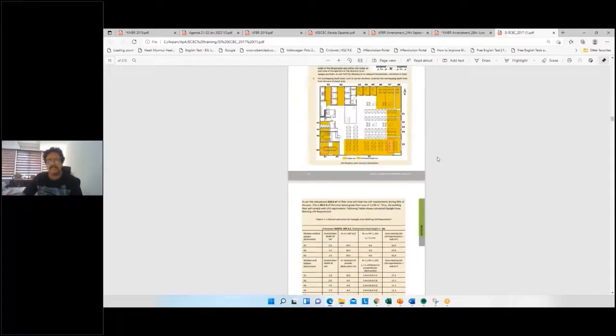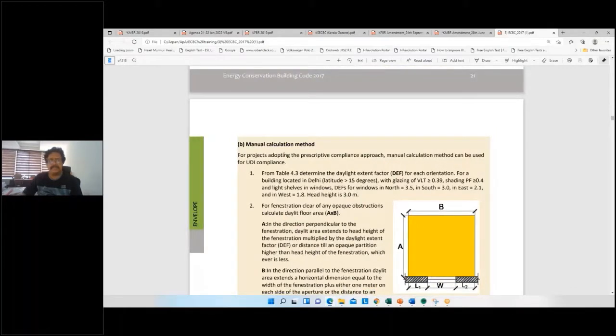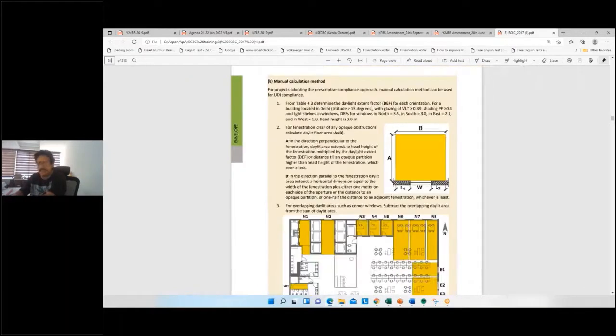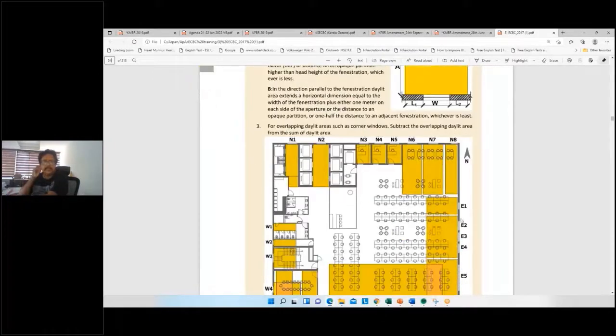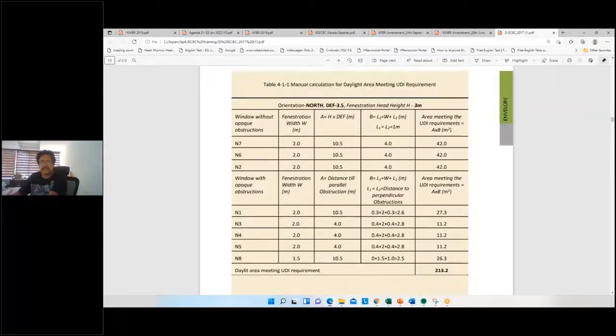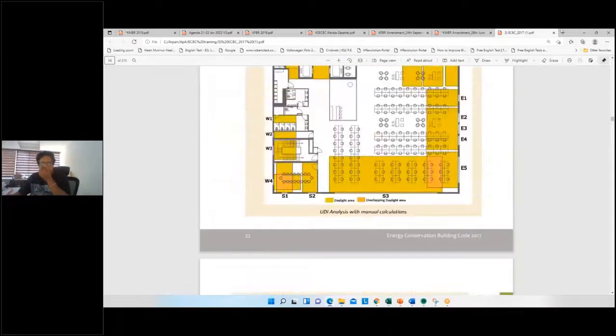Yes, this section, manual calculation on page number 54. Even if you do not do a simulation, just do a manual calculation just like this to see how various room spaces are meeting the daylight requirement, and then account for the common areas. So that detailed exercise is given in the ECBC code section 50, page 54, right?